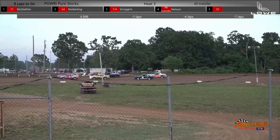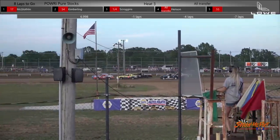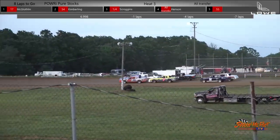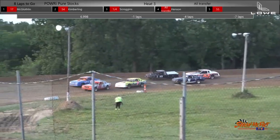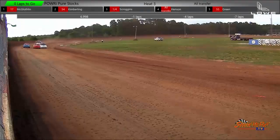Lights are out. It is time. Heat race number three in your Power Eye Pure Stocks, which I thought were over. Dykstra brings them around, turn number four. Let's get this thing started.